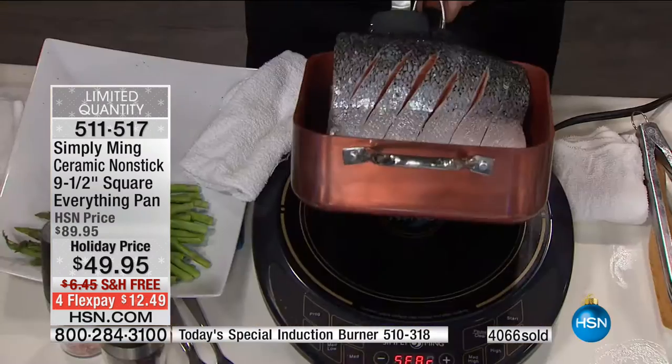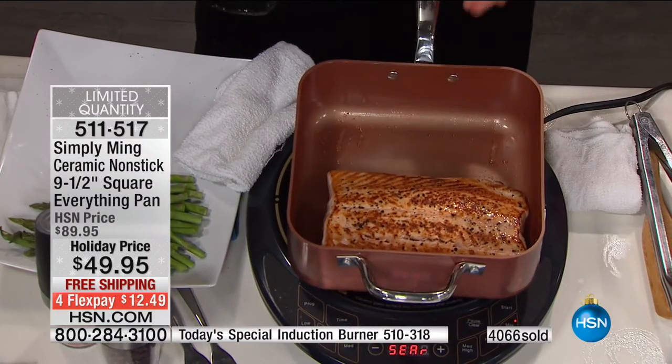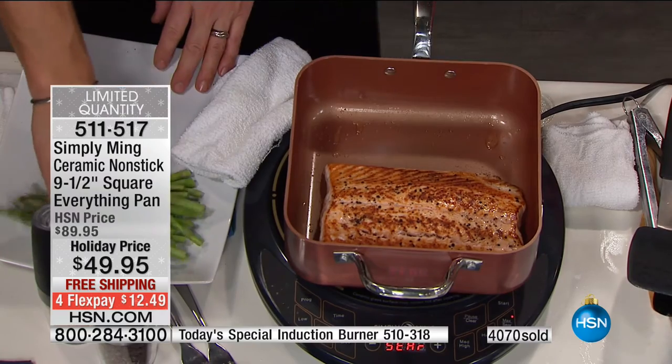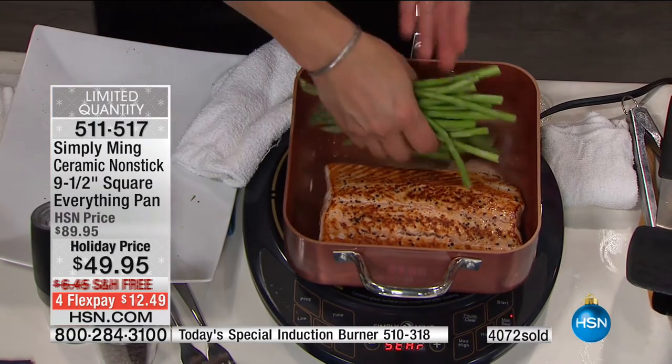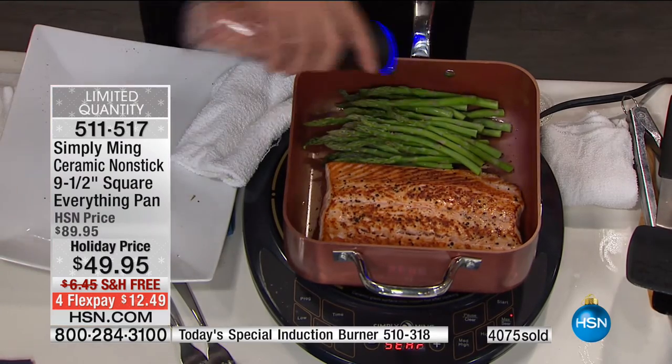Okay, here's the salmon, right? We'll flip this. Look how beautiful that salmon is. Can I remind you, there's no oil. So we're going to keep this oil-free. We're going to put some asparagus down here, and I'm just going to do a little bit of pepper, a little bit of salt.